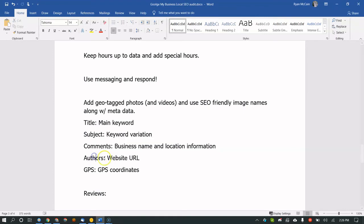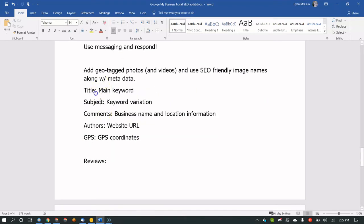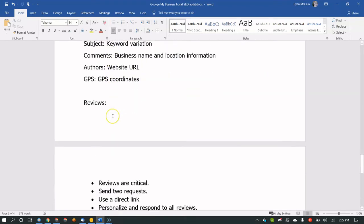Geotagging, I believe, is the term. Website URL and GPS, put the GPS coordinates, right? Because this helps Google understand the photo. It also helps build that topic, that location relevance, so Google knows that photo is on Feather Street in Portland, Oregon, right? So this is how I upload my photos, and it seems to work. You're just using your keyword more, your business name, all that stuff.